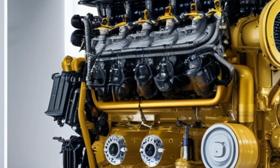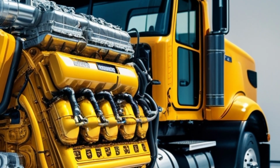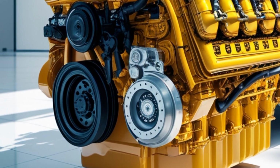The 3408 was built for torque delivery that came in strong and early. It pulled like a freight train even at lower RPMs. It had a throaty growl that turned heads and made ears perk up long before the truck came into view. That V8 rumble wasn't just noise, it was character.